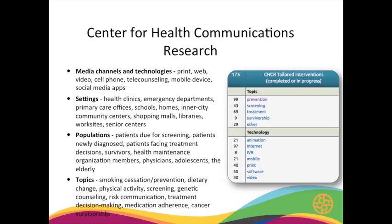We're firm believers that there is no one right channel for reaching people. We will do things with social media and with mobile apps and mobile devices and telecounseling and websites, but we will still sometimes do things in print because lots of people still like to have something to hold in their hands. We'll tailor or personalize the print materials, but we'll still work in a print medium if we deem that's the right medium for the population.